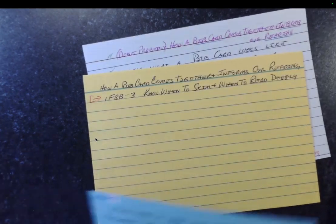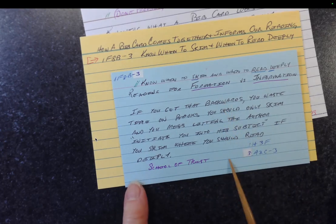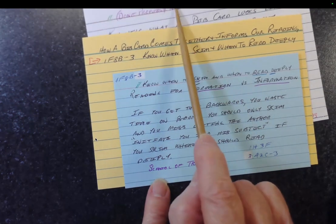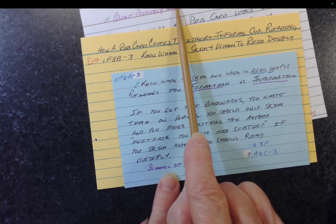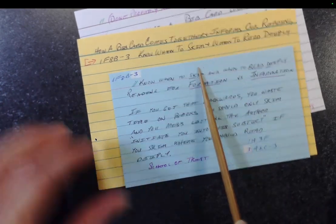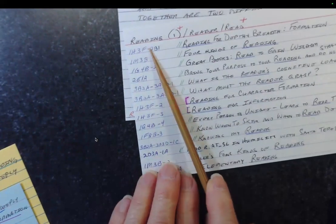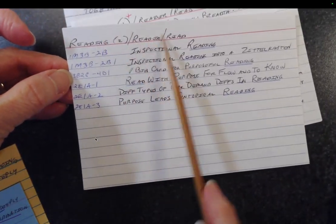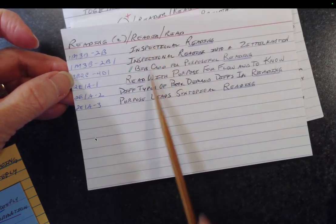Now, I had to go and pull this card, know when to skim and when to read deeply, because one of the things that I'm going to do on this card is indicate a reference back to this card, which doesn't yet have a number. So you can see how I was able to just put it right into the flow. It's not slowing me down. I'm just going to set these two cards aside for a moment while I finish determining where this card will go. You see, one of the features is this is reading 1 with a plus sign. That means I've got to look at another whole card on reading before I can decide the best possible place for my new card. So I'm not done choosing possible parents for this card.